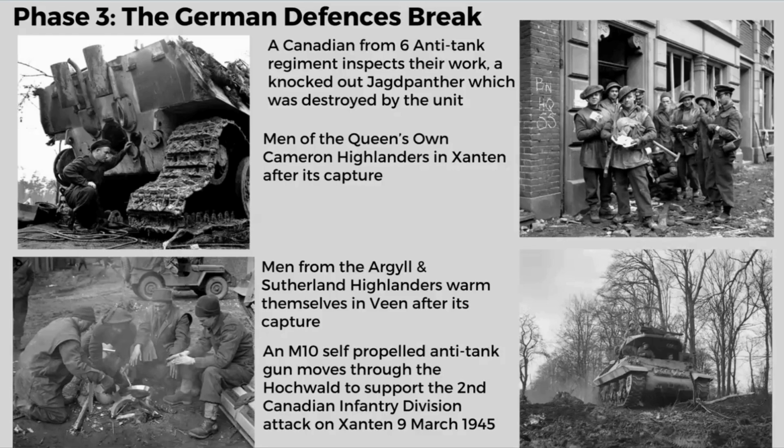The Regiment de Maisonneuve drove into Xanten from the north in Kangaroos, and at 10:45 p.m., without meeting any resistance, they were soon smashing through the town. The Black Watch were on foot and secured the area behind them. The South Saskatchewan were attached to the same brigade and continued the attack to the southern edge of the forest just outside of Xanten, and the Calgary Highlanders moved to secure the far end.